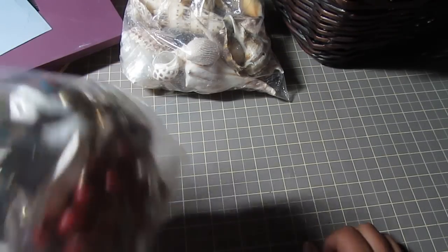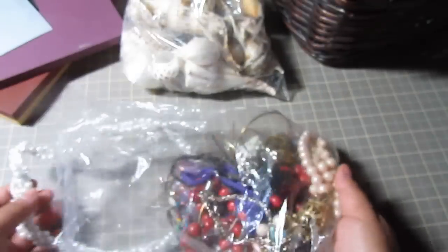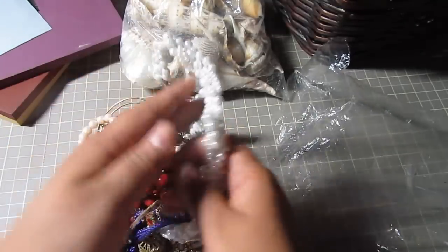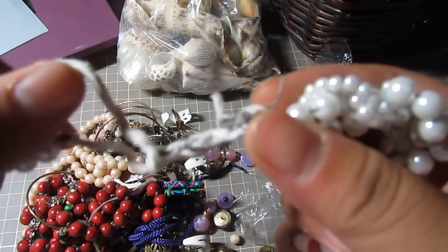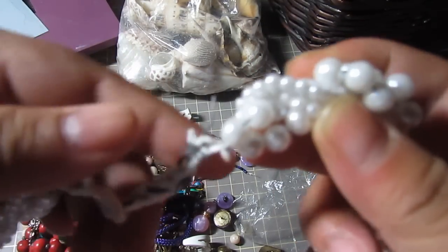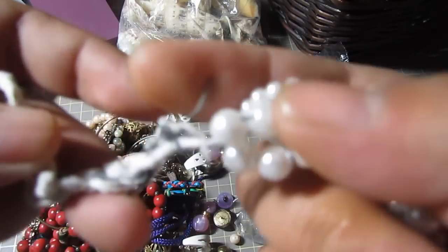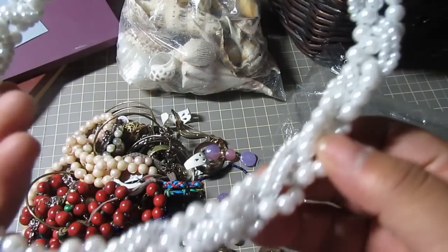And then I found another bag, and this is a jewelry bag, and it was $1, and I didn't really see what it had inside. All I saw was this thing, and it looks like somebody tried to make a necklace out of it, whoever made this, because there's some really tough wiring, and it looks like a necklace, see? But then there's this wire right over here that would be very painful to wear around your neck. But yeah, I found this.